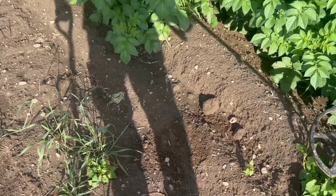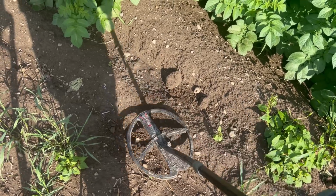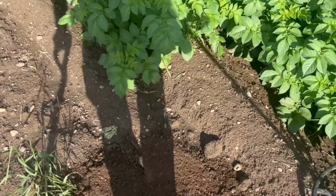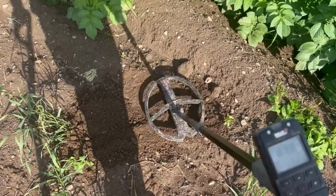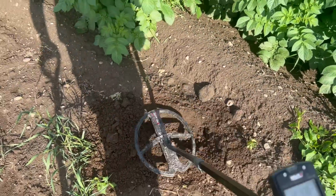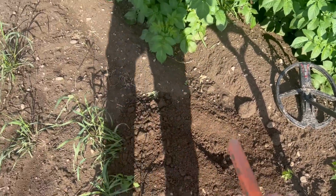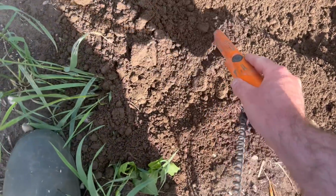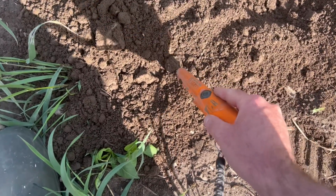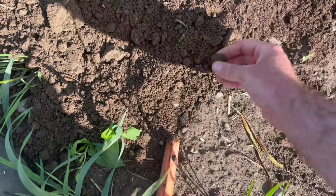We've got a nice sounding target here. 81, could be maybe a halfpenny or such like, dare I say. Definitely sounds coin-like. It's got a nice crisp tone to it. Well, I've moved it, it's out. So let's have a wee look. Nope. Is that it? Nope. Is that it? That is it.